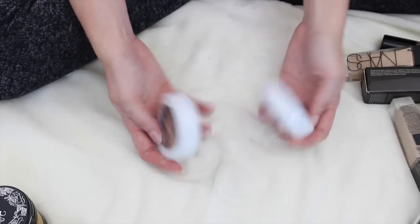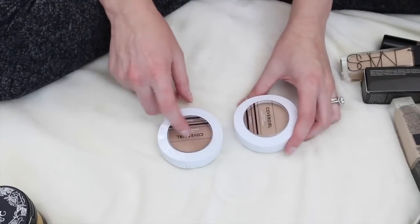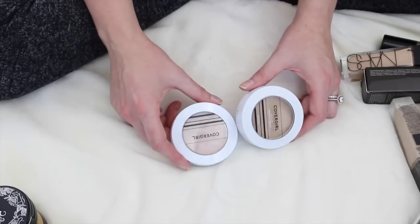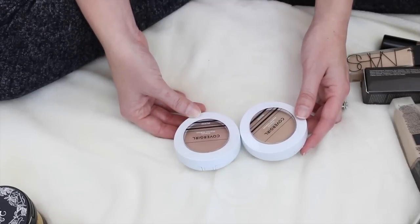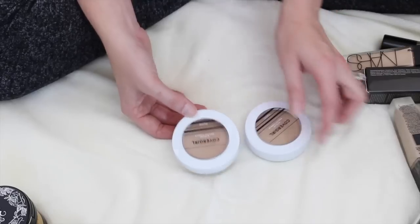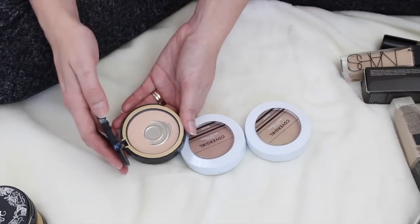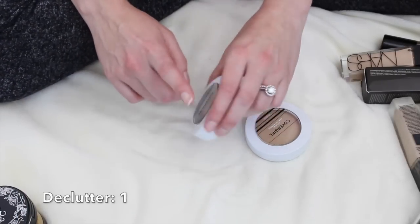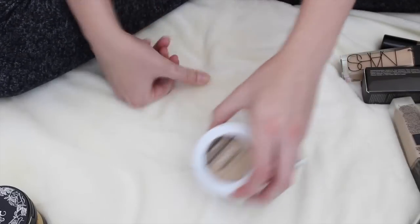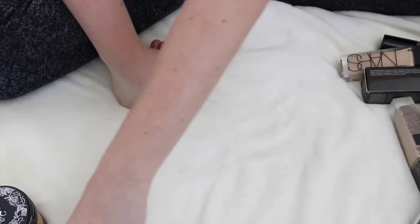Now these two CoverGirl, I think I'm just gonna keep one. This one's a little bit more cool toned, which is a little bit more pinky, and then this one is a little bit more neutral. I would even say it veers on yellowy. However, I think that one might be too dark. Yeah, I'm gonna get rid of this one. I am more cool toned, but I am gonna put this in my giveaway pile, and then I'm gonna keep this one. It is nice to have a drugstore alternative to recommend to you guys, so I'm gonna keep that. So these are my 4 powder foundations.